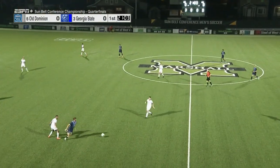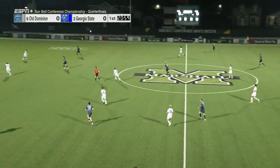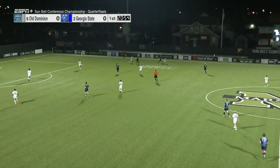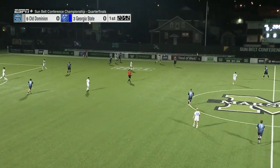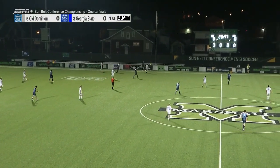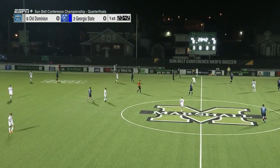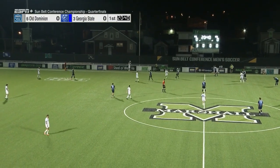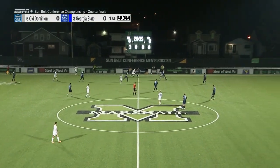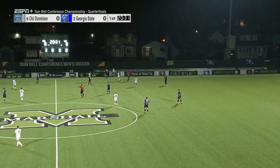Tristan Jenkins has come on in place of Liam Thomas. First change made. Jenkins, 5 goals, 2 assists, has 2 match winners this year. Throw coming from the Panthers. Jenkins, the leading scorer for this Old Dominion team. Goal scoring isn't necessarily what they do well. They have to find a way to finish their chances.